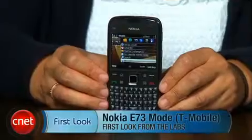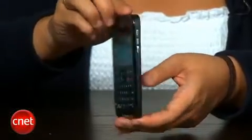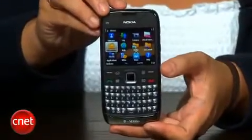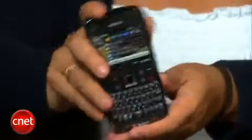for T-Mobile. This is the second time T-Mobile and Nokia have teamed up to bring an affordable smartphone to its customers. The first time was with the Neuron, but I have to say that I'm digging the E73 way more than the Neuron. First off, it's got a great design. It's similar to the Nokia E72 with a very sleek and slim profile, so it's not going to take up too much room when you're traveling, and it's very comfortable to hold as a phone and messaging device.